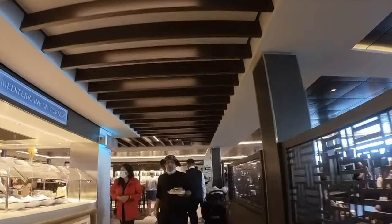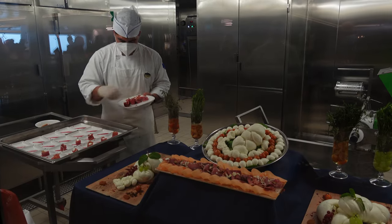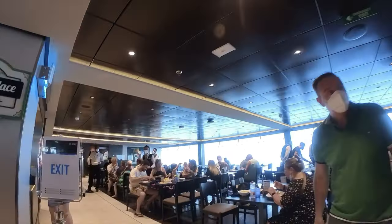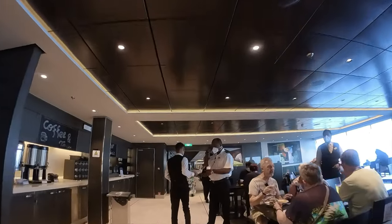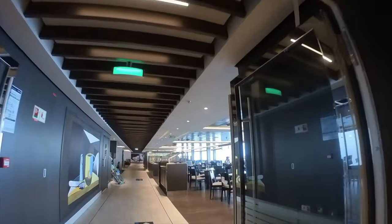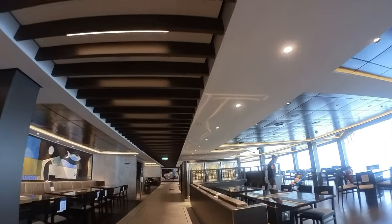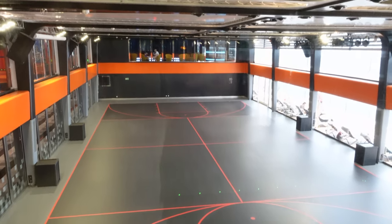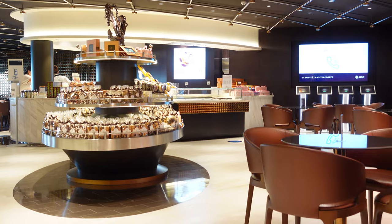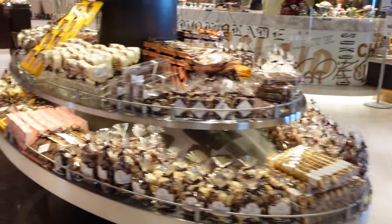The buffet restaurant on board is themed as a marketplace and there's plenty of room for when it's a sea day. There are some great facilities for children of all ages on board. Check out the Jean-Philippe Speciality Chocolate Shop and Cafe.